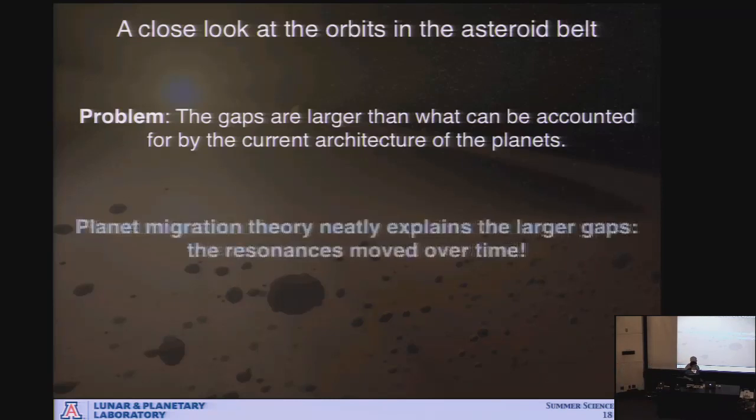It turns out that planet migration theory provides a very neat solution to these larger than expected gaps, because these resonances of Jupiter simply moved over time. Remember, I showed you that cartoon picture of the migration of the planets. Jupiter, we think, used to be slightly farther out than where it is today. So when Jupiter moved closer to the sun, these resonances followed Jupiter. They used to be a little bit farther out, and today they are where they are. During that movement of the resonances, the gaps got wider. The gaps used to be a little farther out, and as these resonances moved, all of those asteroids got depleted. So that neatly explains why the Kirkwood gaps are bigger than we expect them to be.